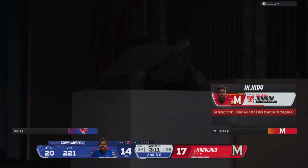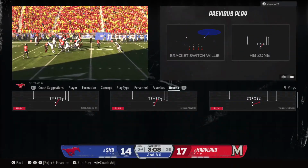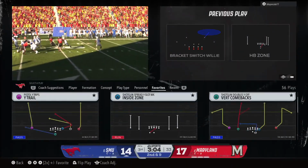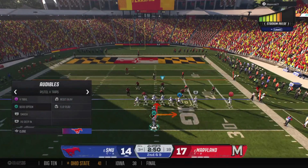And this one goes nowhere. Lucky to get back to the line of scrimmage. Chris, you know me. I love to see defensive backs and especially corners that are willing to come up and get physical against the run game. What a job of making that play in space. No gain because of the play of that corner.